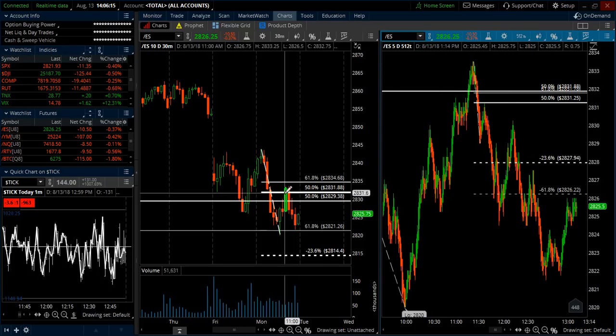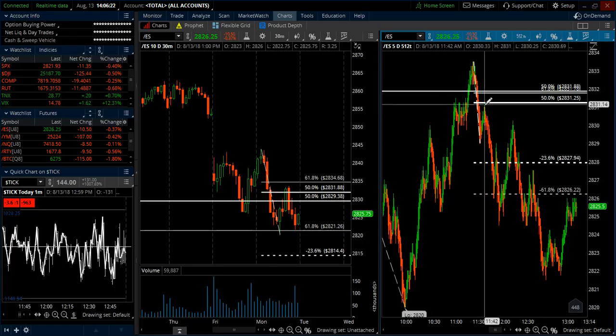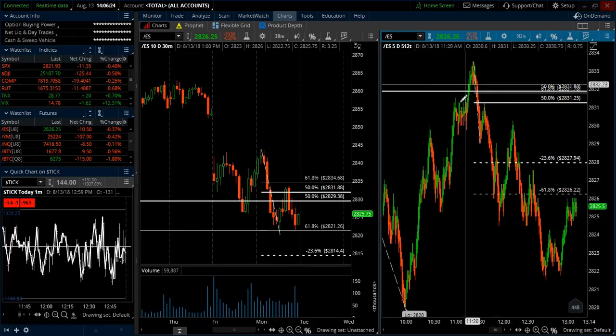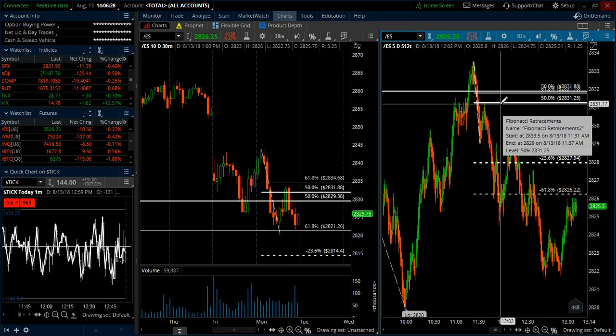So when you're looking at a larger time frame intraday, I always like to then come to the 512 as a way to get into the trade, entering on the smaller time frame.